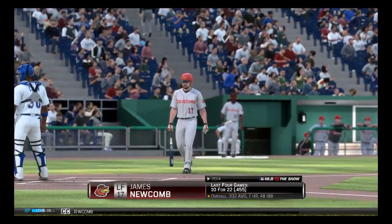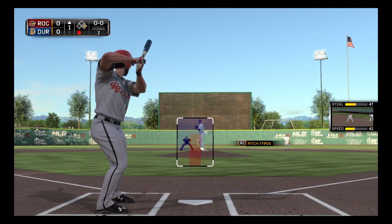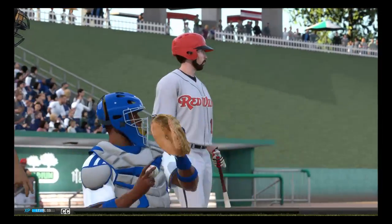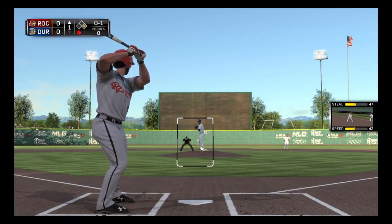James Newcomb will stand in, and you see there he's been scorching hot these past few games. James Newcomb. Now the first pitch. Swing and a liner. Foul. Yeah, keep it going. Stay hot now. Ground ball right here. Comes set.